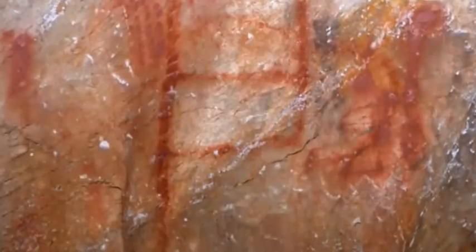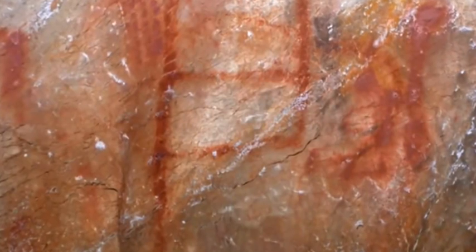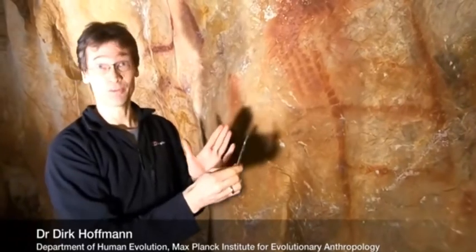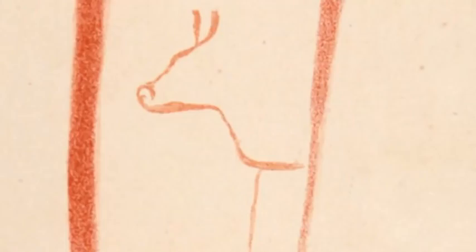This panel comprises various components, so you can see red lines that form squares. Inside these rectangles formed by these lines, you can actually see animal paintings. So here's the back half of an animal. We don't know what type of animal it is. And here, very faded, is a front part. Here's a hand of an animal, the legs.